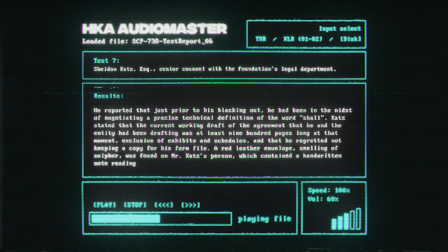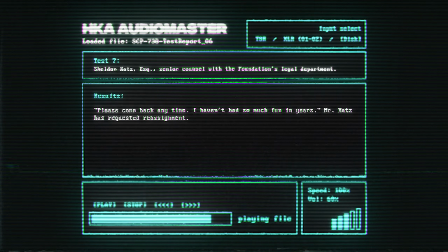He reported that just prior to his blacking out, he had been in the midst of negotiating a precise technical definition of the word shall. Katz stated that the current working draft of the agreement that he and the entity had been drafting was at least 900 pages long at that moment, exclusive of exhibits and schedules, and that he regretted not keeping a copy for his form file. A red leather envelope smelling of sulfur was found on Mr. Katz's person, which contained a handwritten note reading, "Please, come back anytime. I haven't had so much fun in years." Mr. Katz has requested reassignment.